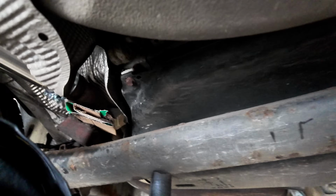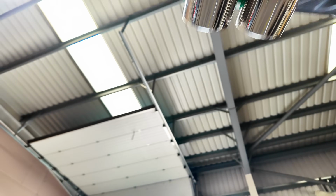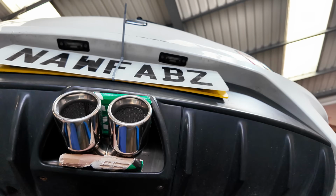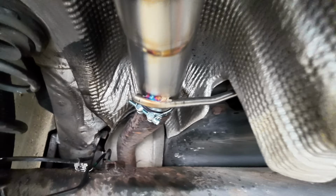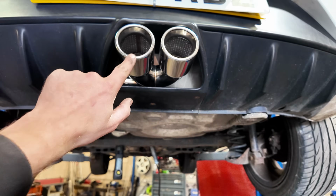Right then, better get set up for some hangers, haven't we? How many have we got? One there, another one there, and we've got one that's a painted backside, which is up behind this bumper. That'll be the very last one we do. Now comes the problem child. The exhaust sat nice, by the way, sat on its own pretty sturdy.